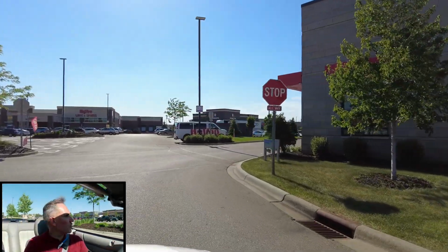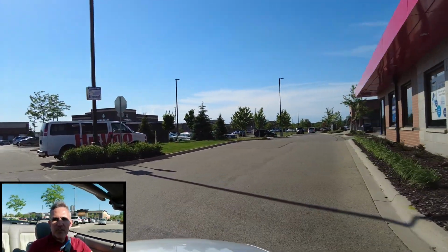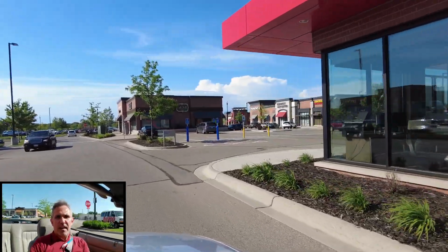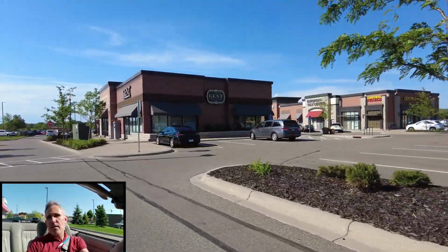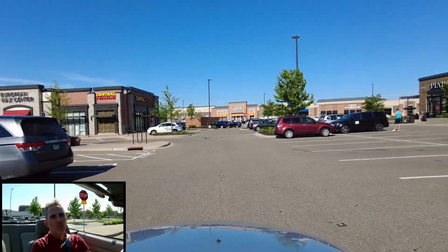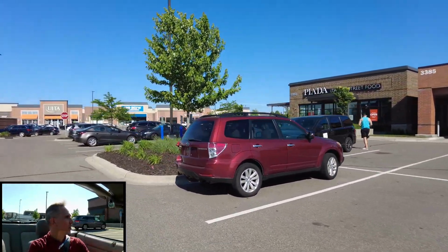And I hope this tour is interesting. If you're still joining me, I hope it is. I've just been having so much fun making driving tours recently. I thought it might be interesting to literally focus on the downtown area of this city to give you an idea of what Eagan has to offer from a retail and commercial standpoint.